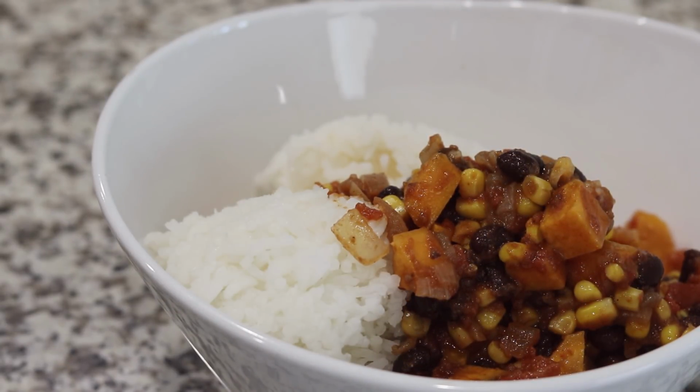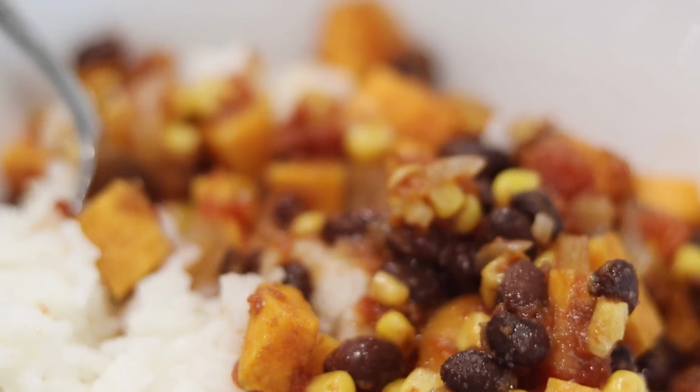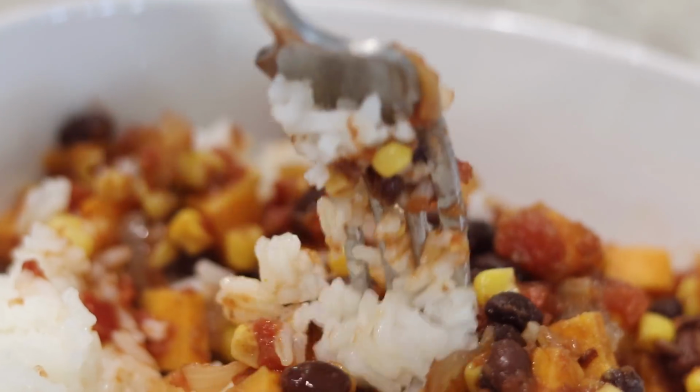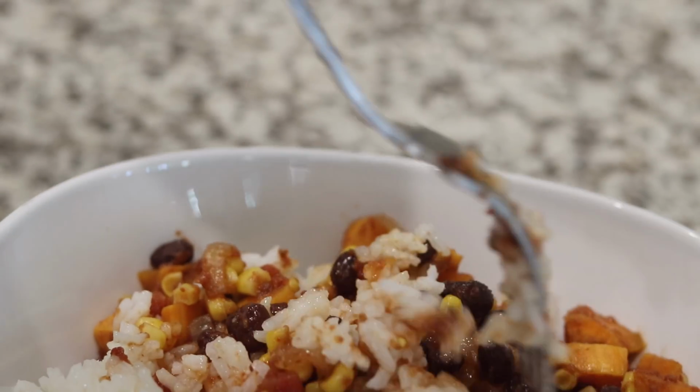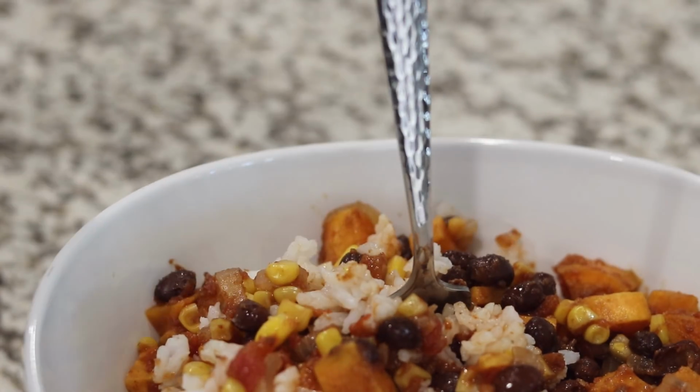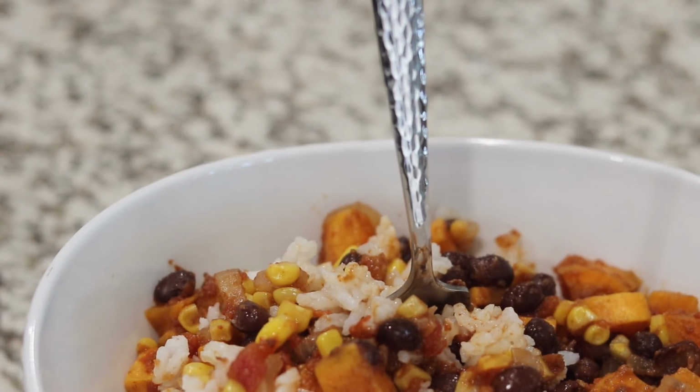You don't need to have an Instant Pot, but it really helps to have an Instant Pot because you can literally just put all of your ingredients in, shut the lid, put the timer on, and not have to stir it, not have to check the stove. And again, you're a busy person, so that's just time saved that you can spend doing something else.